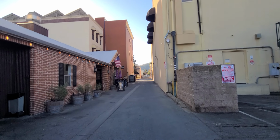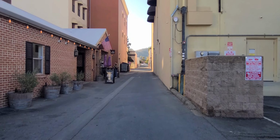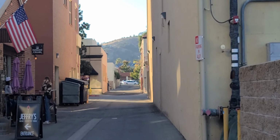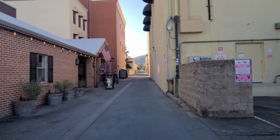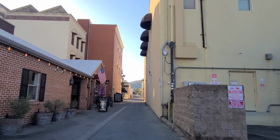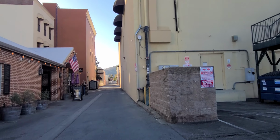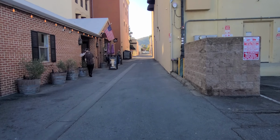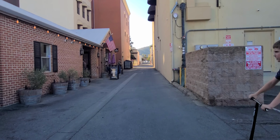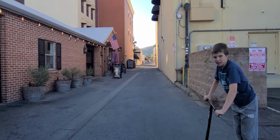And so you can see in the background through these alleys the hills of Paso. And this used to be the almond capital of the world, actually. So most of the buildings around this town, or not the buildings, most of the land around here has the remnants of the almonds that grew for years. All right, so we're gonna continue on.